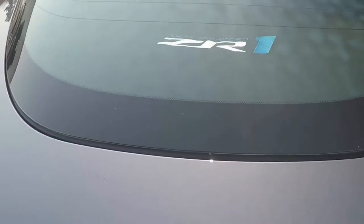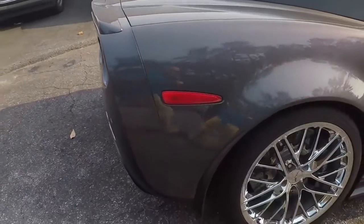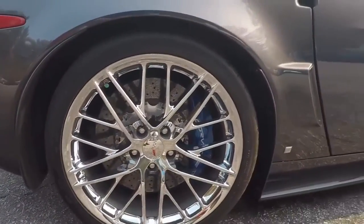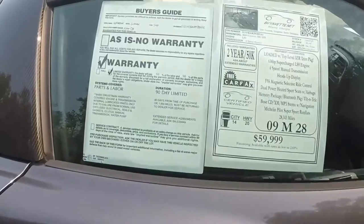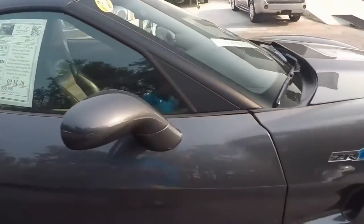Lots of power. 638 horsepower. Helps you go down the road faster than just about anybody. Very nice. Not any noticeable defects on the body. Interior's clean as well. Here you see it with 28,000 miles.